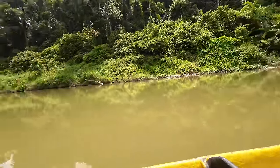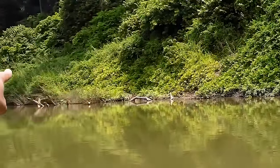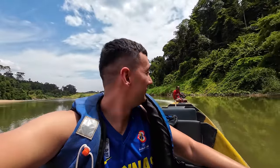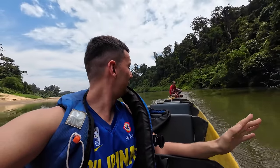Something is over there. What is it? Kingfisher. Kingfisher? The bird. Yeah, bird. Probably the bird was too far away for the camera to be visible, but it was a very blue bird. Kingfisher bird. I think it's a very rare bird actually. Obviously there's lots of wildlife here in the jungle. Do you have crocodile? No. Okay, so no need to be worried that there's gonna be a crocodile appearing next to the boat.